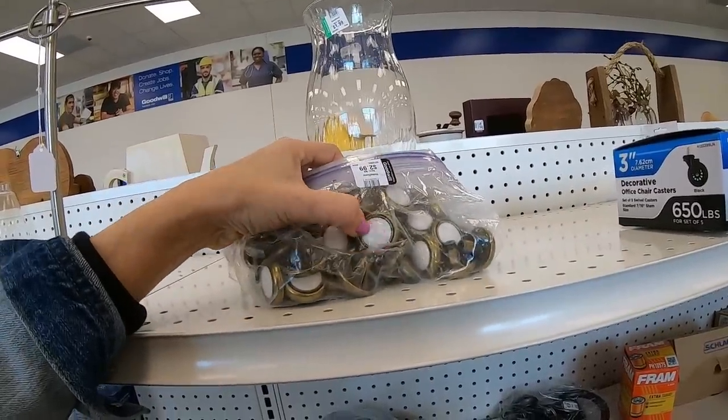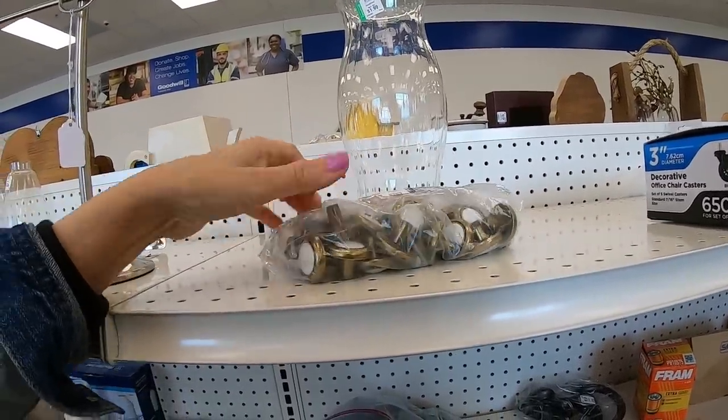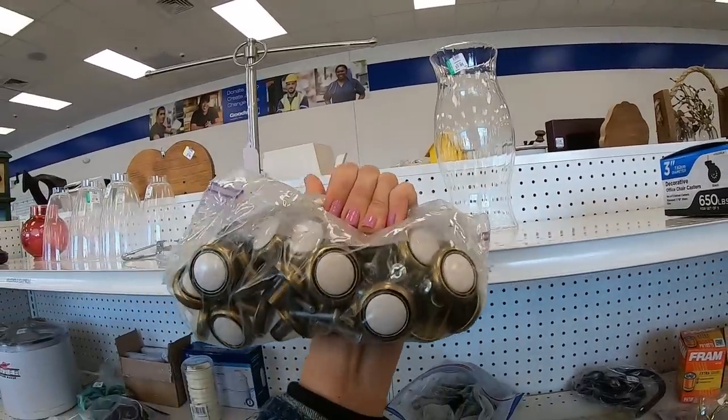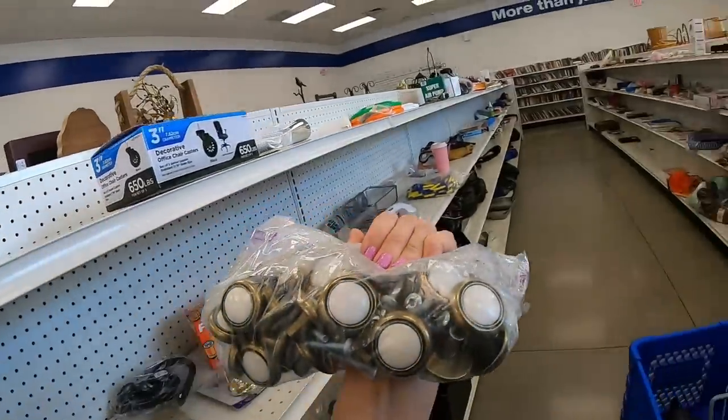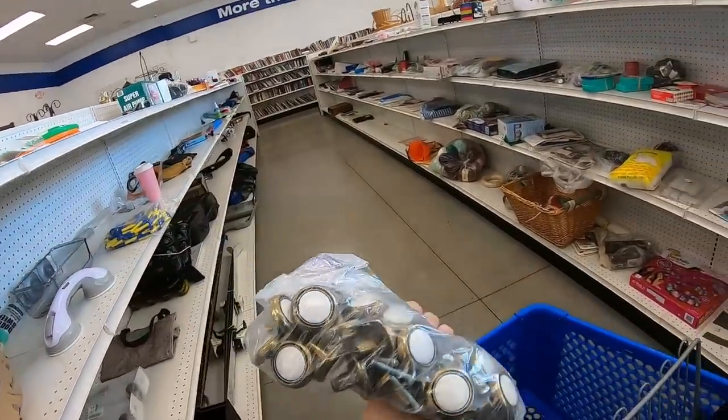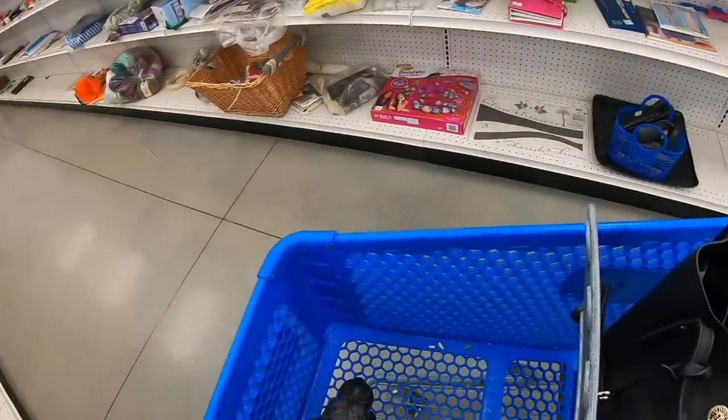$2.99. They have like a white enameled thing going on. For $2.99, I might take them though. You know what? I'm going to take these because I could probably flip them for $19.99. And they are brass, so I'm going to put those in the cart.